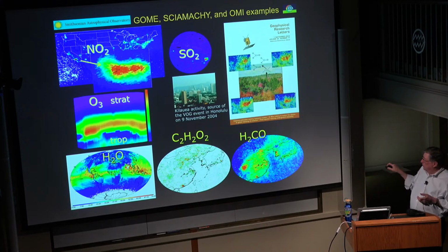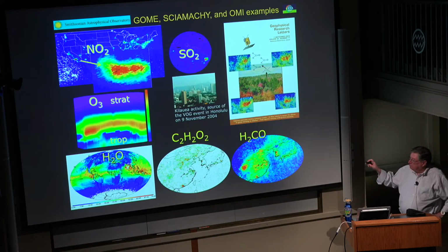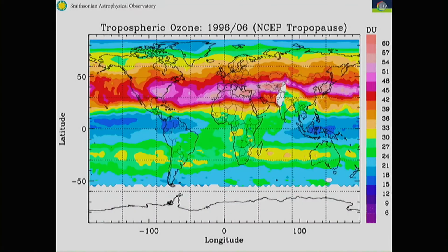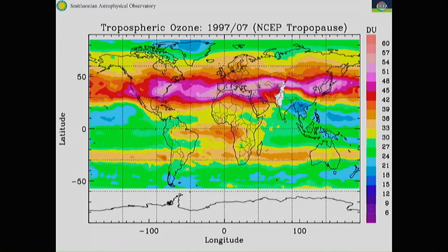We also did... drawing a blank, Caroline. Glyoxal, sure. Also glyoxal, so here's an example of that. And in fact, the Guangzhou area of China always lights up because that's where China's chemical industry is, and paint factories and all that stuff are. So those are some snapshots. This is from Shang. It is a movie of tropospheric ozone over a number of years, done with the GOME satellite.